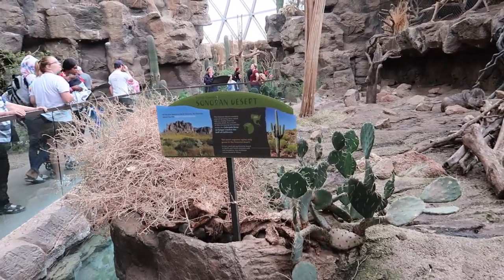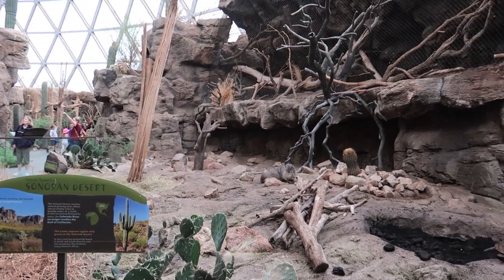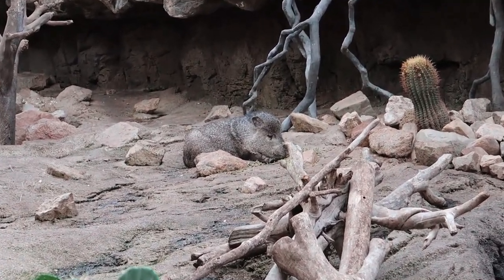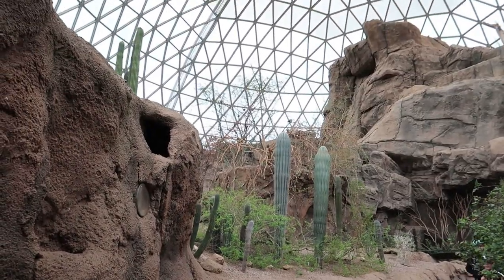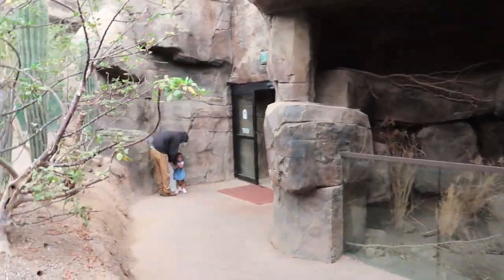Here's a Sonoran Desert exhibit. We've been there. What is that? Looks like a pig. I don't know what it is. Let's zoom in on it. Looks like he's having some dinner. All right, so that's it for the desert habitat. Let's go see what's next.